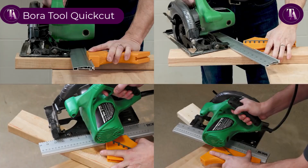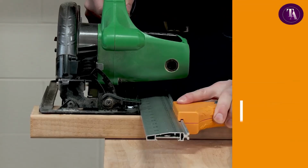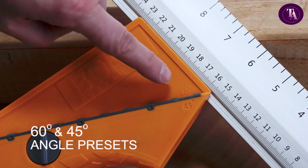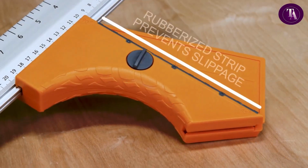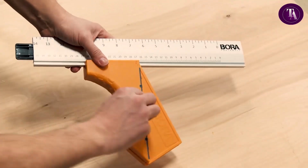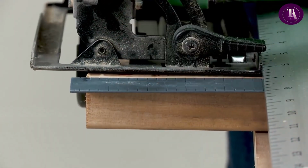Cutting tools. Bora tool, Quickcut. The Bora tool, Quickcut, model 530416, is a versatile circular saw guide that replaces miter saws and complex jigs for fast, accurate angle cuts. 4 preset angles, 22.5 degrees, 45 degrees, 60 degrees, and 90 degrees, speed setup, while a 14-inch aluminum rail delivers stable, straight guidance. Laser-etched metric and imperial scales, a base-to-blade offset marker, and an ergonomic grip ensure precise alignment. Built from rigid extruded aluminum, it's durable, lightweight, award-winning, and ideal for repetitive layout work on wood, soft metals, and job site framing tasks.